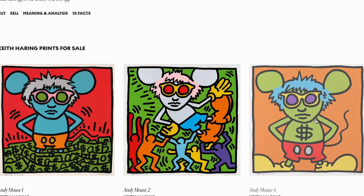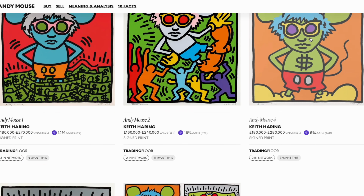I would say also what they call the Andy Mouse prints. These illustrate Andy Warhol. He's holding dollar bills and he has his fright wig on. And so it's sort of a cross between Warhol and Mickey Mouse, I would say. But they're great. I mean, they captured Keith's sense of humor, and he definitely had a sense of humor, which was part of the joy of his work.